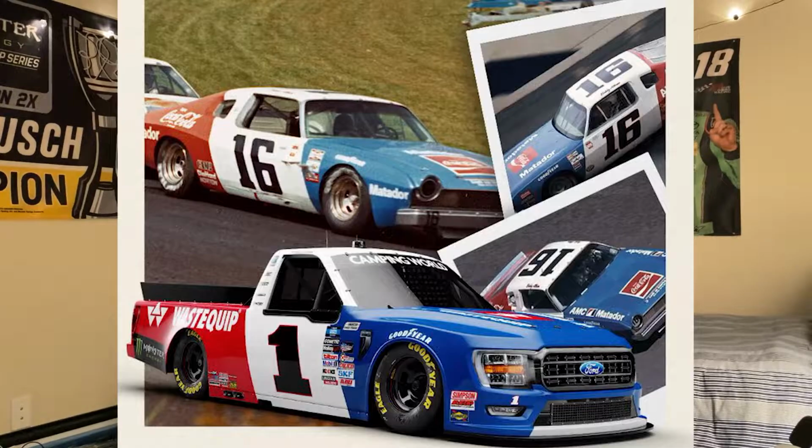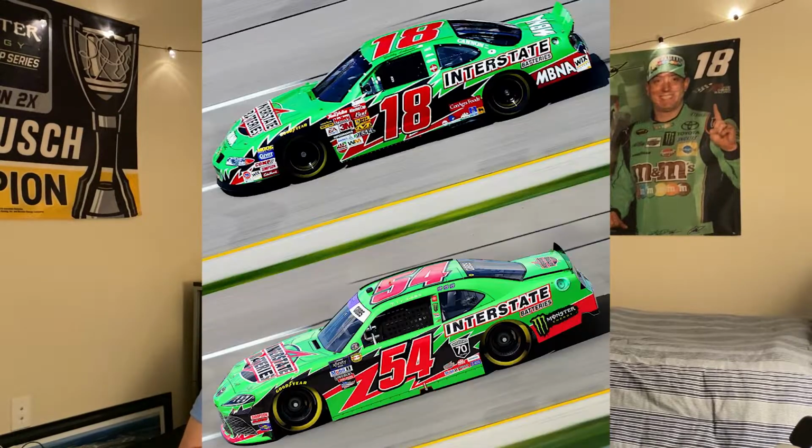Matthew, what are your favorite Truck and Xfinity cars for Throwback weekend? So for the Truck Series, I actually like Hailie Deegan's throwback. I love the colors on it. I think that looks really nice. And then for the Xfinity Series, of course I gotta love Ty Gibbs' Interstate Batteries throwback to Bobby Labonte back in the day. That car looks sweet, and knowing Ty Gibbs, he's probably gonna try to find a way to get that car in victory lane. So we'll see how that goes.